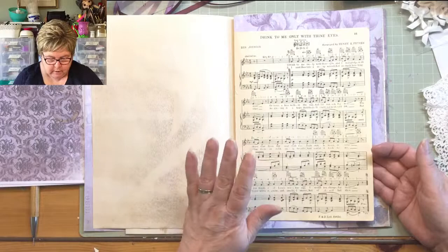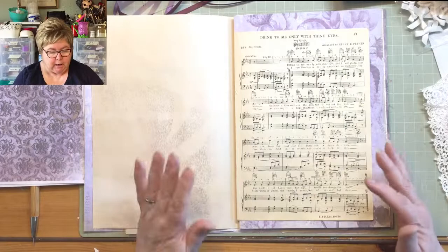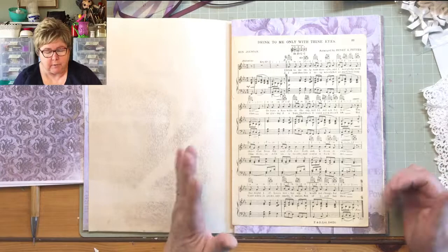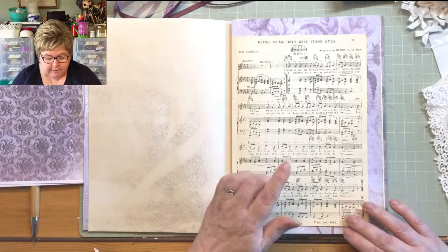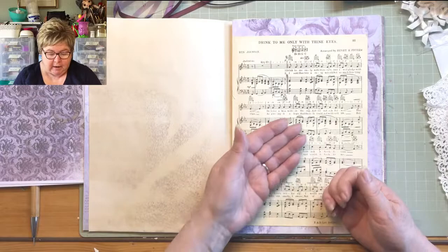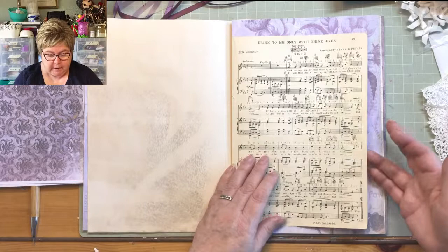We have the ability to print our own decoupage. Now, for those of you that are new to watching us, you don't know what I'm talking about, but if we print onto tissue paper, and somewhere back in YouTube you'll see how to make your own decoupage, print it onto tissue. And this might be a case where we print something off onto tissue and decoupage it onto here, just to brighten up this music page. But more than that, I love it when you can see the music shining through the decoupage. I love that. So I'll have a look for something suitable for that.